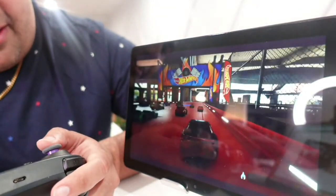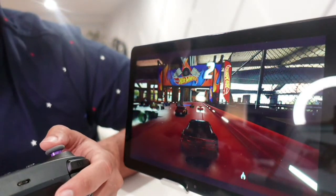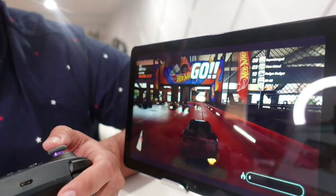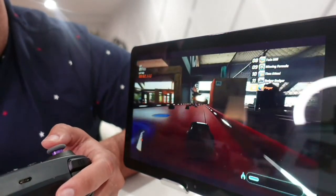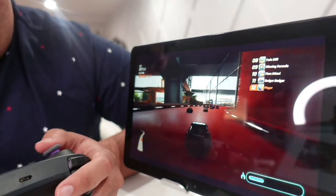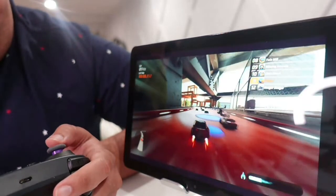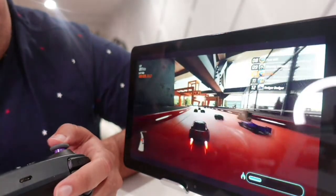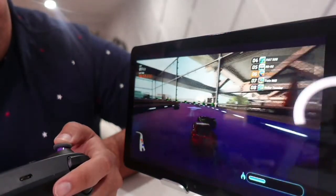So right now it's giving me a nice tutorial. I know what I'm doing here. So let's... There we go. We're revving up, guys. This is the Fast and the Furious. So right now we're just going around the track here. We're hitting the nitrous. We're getting more tutorials here. I know how to race, guys.